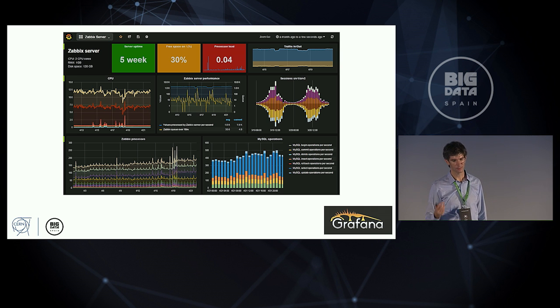Another one, for InfluxDB and the other solutions that I've shown, is Grafana. Grafana is built on Kibana, but it supports other time series databases, because Kibana is for Elasticsearch only. And as you can see, it's also very complete and gives you a very nice output in a few seconds.